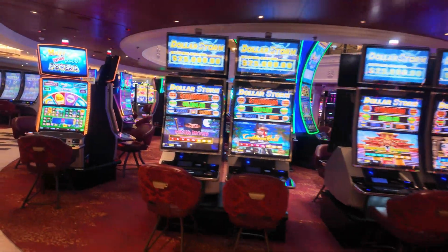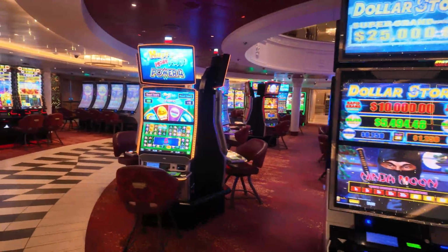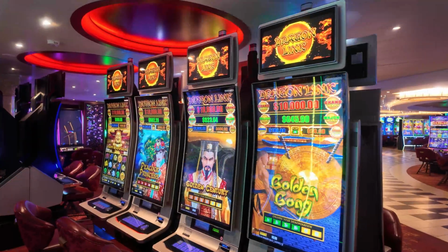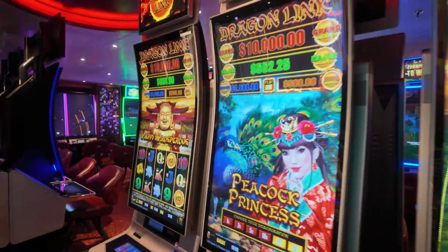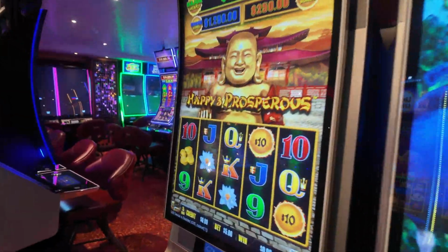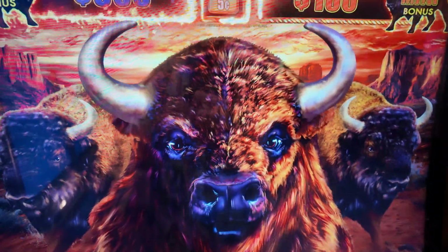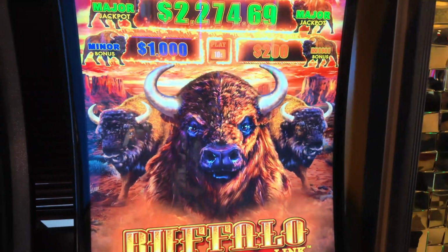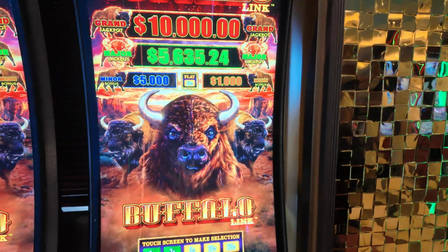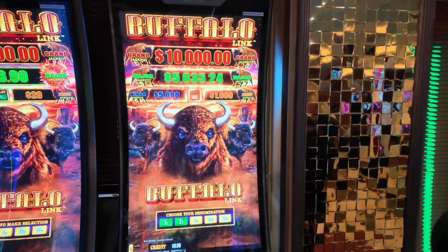Lots of different slot machines with different denominations. And you can pay for all of it with your Sail & Sign card. You don't need to have cash. You just put your card in the machine and you can transfer money from your onboard bank into the machine. And you can play and have a great time, and it will keep track of your points.